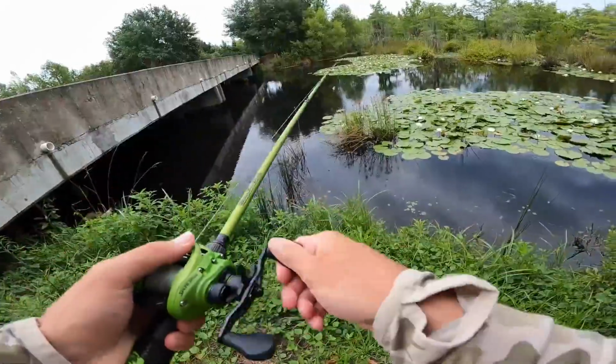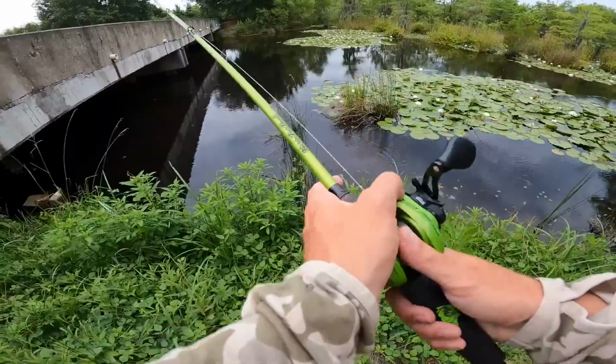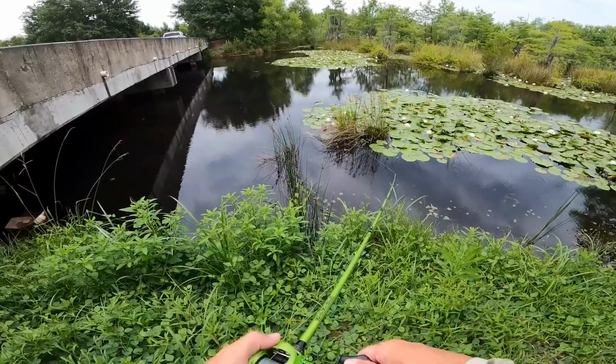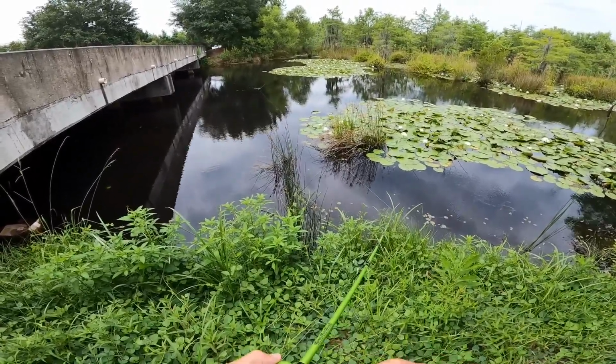But let's go ahead and start casting around and see if we can get something to bite. I've caught some really big fish in here in the past, and this place is just overall fun to fish. That looks so good, guys. It's just waking right at the top of the water.